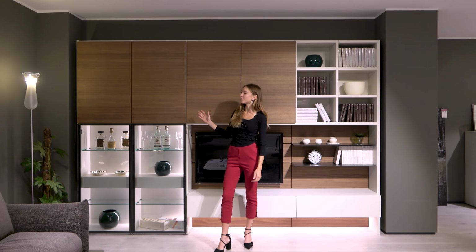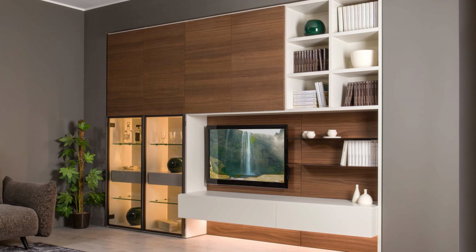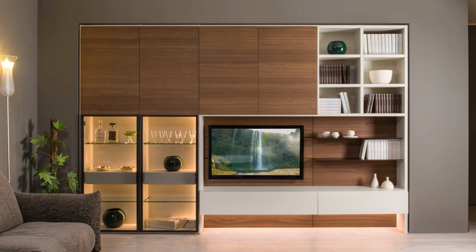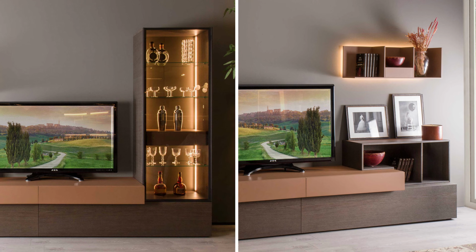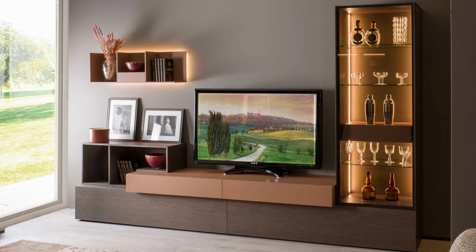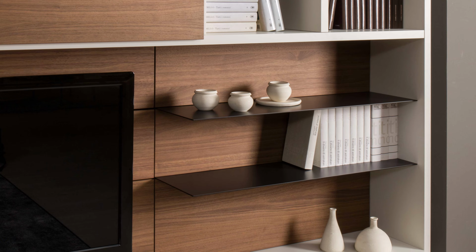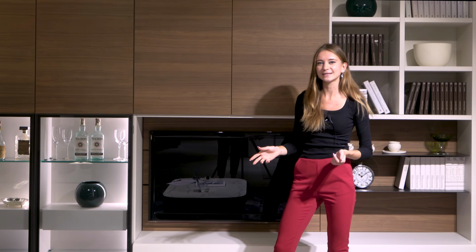Behind me we have the bespoke modern wall system Way 28, and this will be the subject of today's product review. Let's dive in. In Italian, the word that we use to describe wall systems with this kind of approach is a spalla, and what this means is that instead of the more minimalist bussolotto system in which the elements are separately mounted on the wall, leaving free space, the wall system is mounted against a back panel, and this is the approach that Way 28 takes.